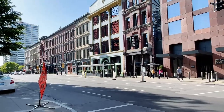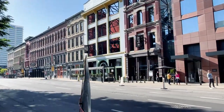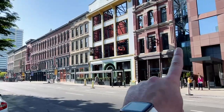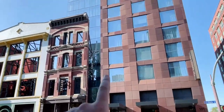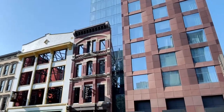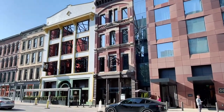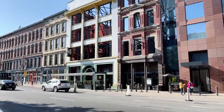New Jersey, okay. Thanks, Jesse. We've got this really cool kind of facade here. And you can see part of the hotel falls behind this old facade of the street. I think that's fascinating. They kept the facade and preserved it.